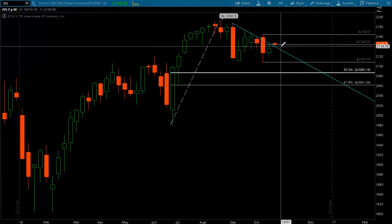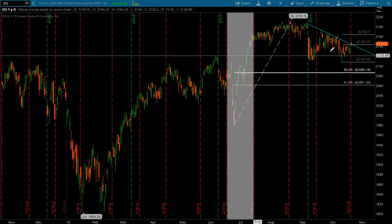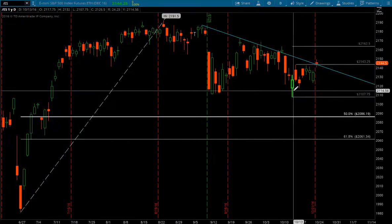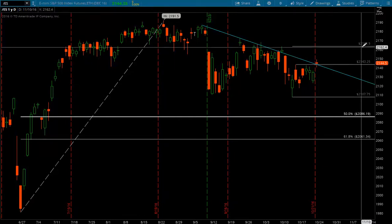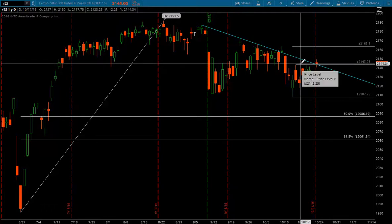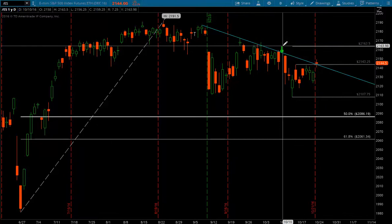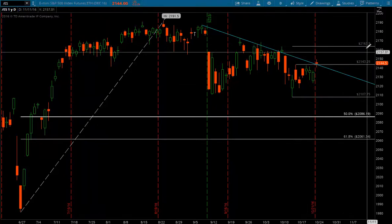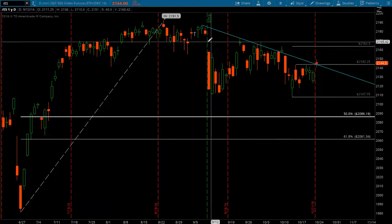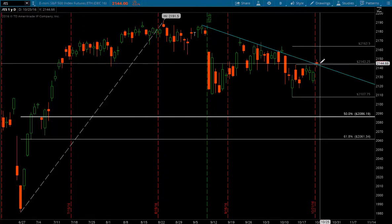I'd be looking for us to do one of two things right at this juncture. You can see how I've drawn the downtrend line. We've got the two lows identified, marked down here. We've got the high of last week as a reference point, and then the 2163 is the high of 2 weeks ago. So the 2163 to 2107 is the weekly bar, and anything within this is an inside week.